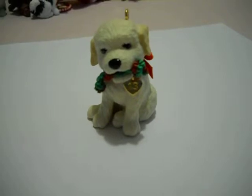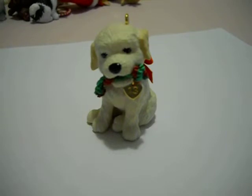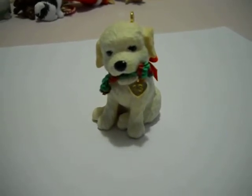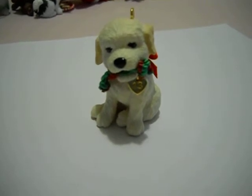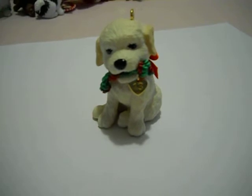I might do some Jim Shore ornaments. I would love to do the Rocking Horse, but I'm missing number 1, number 2. Missing number 6 as well. Number 6 is pretty easy to get. Just haven't bought it yet. It's my favorite in the series. I'm just being lazy and cheap. Anyway, and maybe a few others. Who knows?